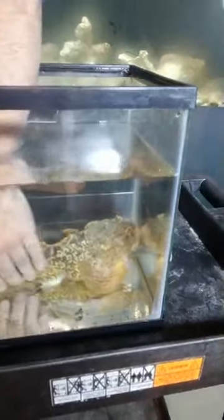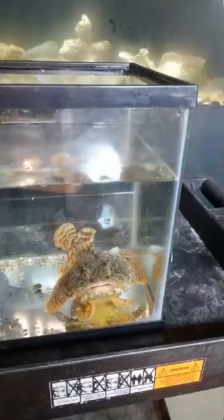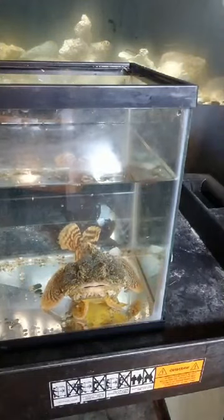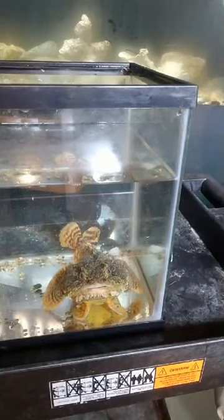So we're going to turn him a little bit so you get a better look at his face. You can see the little barbels coming down from his chin. And they're all irregular shaped, so it looks like seaweed or algae. Could be anything on his mouth. And that helps with the camouflage.